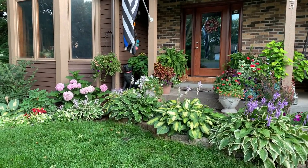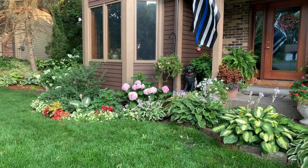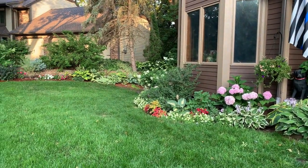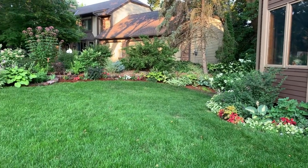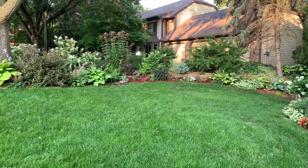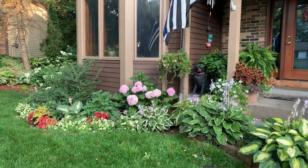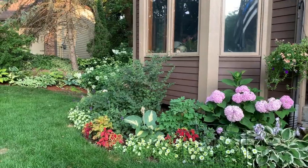There's the hydrangea. And I'm going to give you a view from this side, looking to the side of the house. Look at this view, you guys. That's pretty. You see the Joe Pye weed at the end. There's the hydrangeas also, which I will show you in a little bit. So this Endless Summer is still looking good. That's the original Endless Summer.